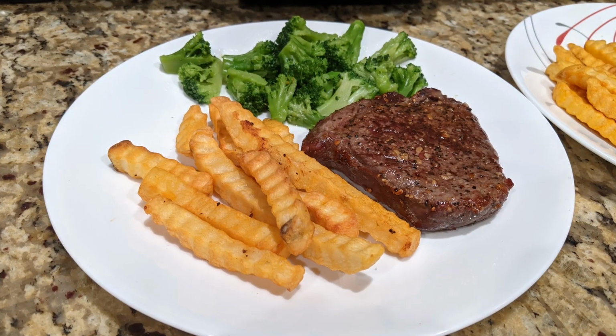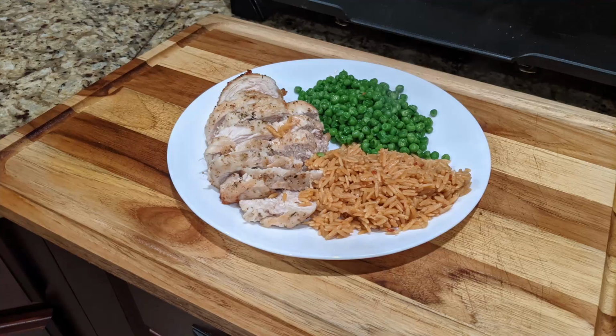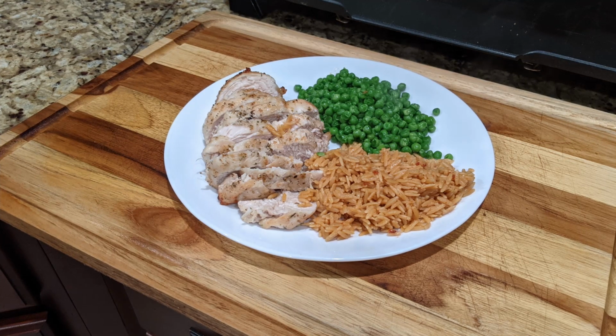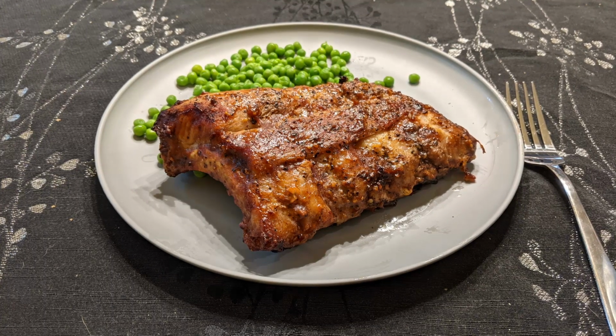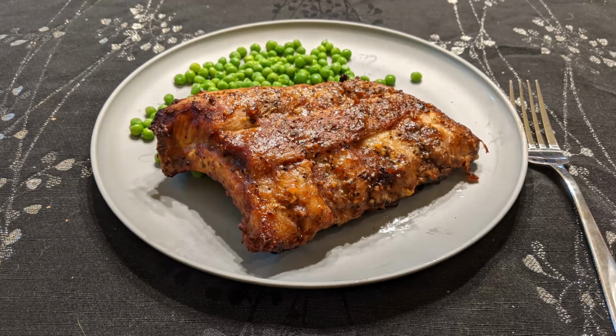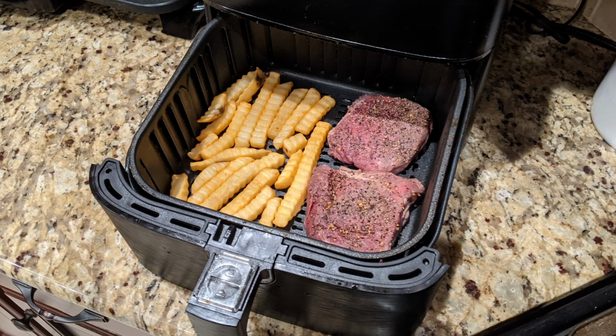So some of the foods I'm making here include the following. The first one is steak, which is probably one of my favorites coming out of this. Also chicken, ribs. I just had ribs for the first time the other day from ButcherBox in this, and they are probably the best ribs I've ever eaten, as well as French fries and potato wedges. These come out very well.